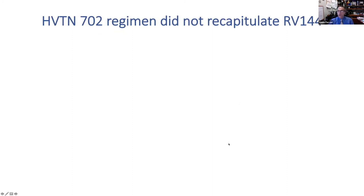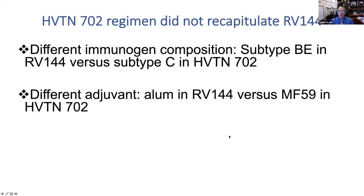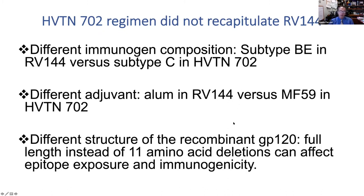Now, HVTN-702, to fast forward, did not recapitulate RV144. And you've already heard that there were differences in immunogen composition between the subtype BE and the subtype C. There was a difference in adjuvant, alum in RV144 versus MF59. Eric has already pointed out some of the differences. And there were more that we identified even for ADCC in some of the ancillary studies, HVTN 107 and 108. And lastly, there were different structures of the recombinant gp120, where full length instead of an 11 amino acid deletion for the gp120 used in RV144 was used in the 702. And these differences can alter epitope exposure and immunogenicity.